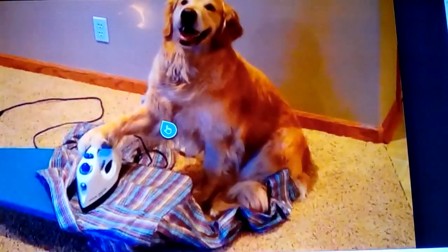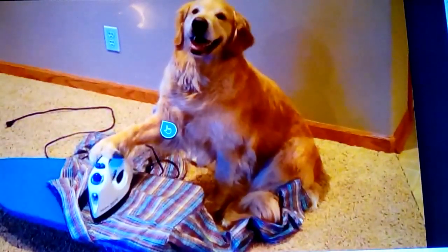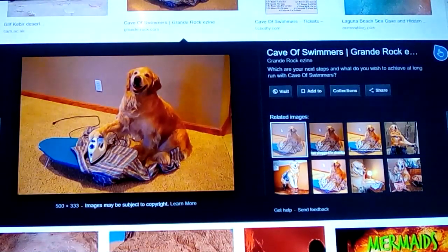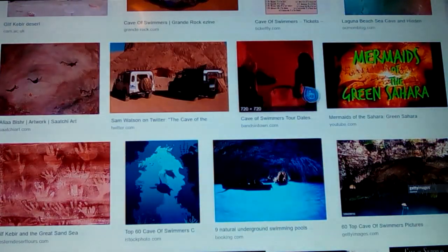Here's a dog that won't quit doing the ironing for the house, so she had to unplug the iron. I thought that was incredible. Maybe I'll do a video on that.